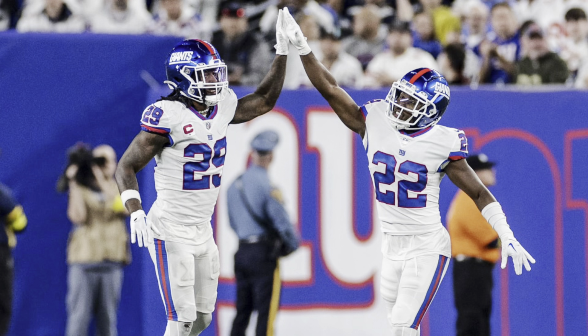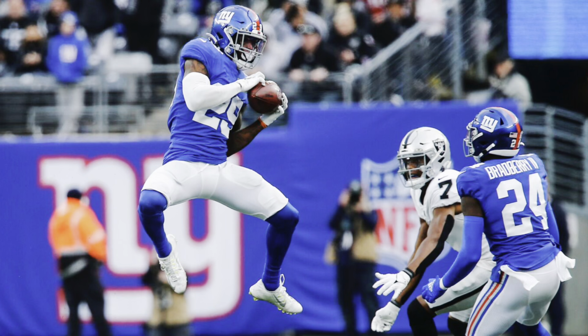But then we look at the safeties. We look at the secondary, and I think this is a big question mark, too. Xavier McKinney is good. I like Xavier McKinney. Hopefully he looks more like his 2021 self, where you saw him be an elite ball hawk. I mean, this guy was catching passes, making big plays, catching interceptions, literally won the Giants a game versus the Raiders in 2021. Didn't forget it.